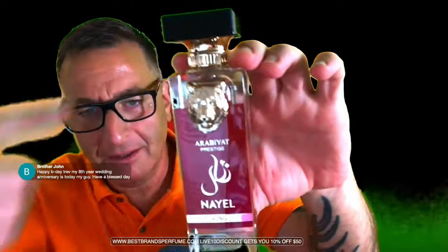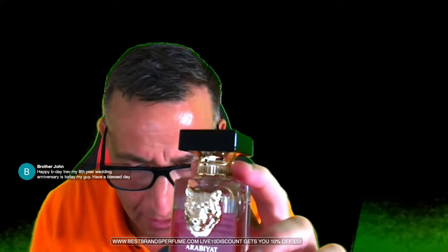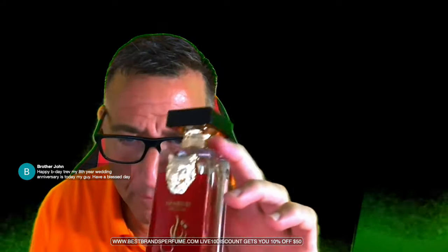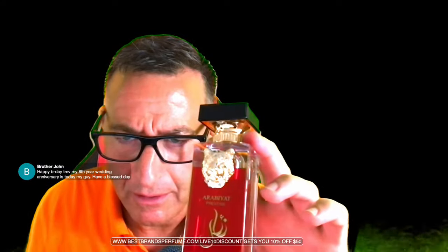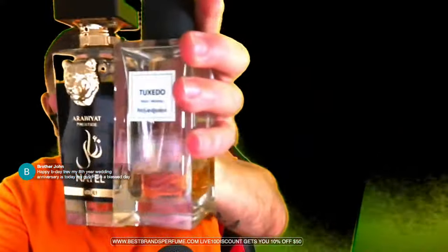The first one I want to show you is called, I call it Tuxedo, but it's not Tuxedo. It's called Nail King. It's a red bottle. Look at that cool looking wolf right there. This has coriander, bergamot, black pepper, lily of the valley, and bourbon vanilla, right? No, I'm mistaken. Oh, I made a mistake. This one is called Tuxedo. It's got bergamot, black pepper, lily of the valley, and bourbon vanilla. Okay, so here is Tuxedo, and here is Nail King.